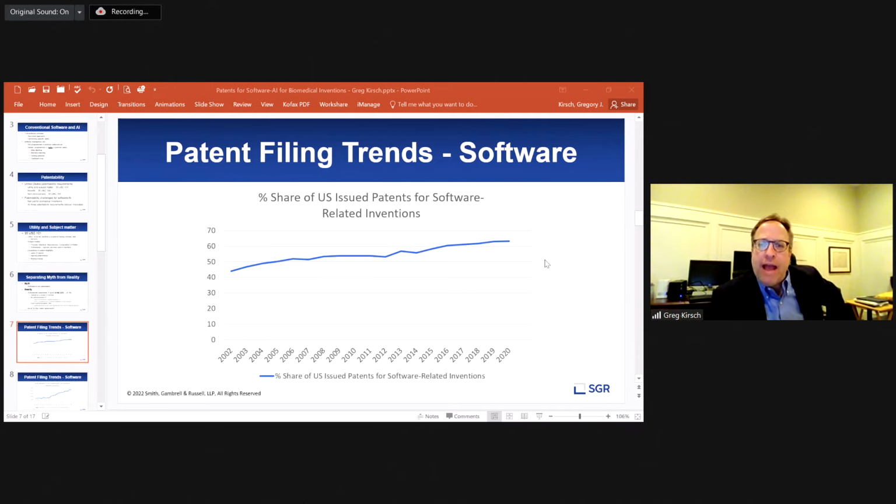So let me give you a little statistic. This is something that I looked up on the U.S. Patent Office website, and I found it very interesting. I'm going to show you two slides here. The first one is the percentage share of U.S. issued patents that claim software-related inventions. So the software may not be the heart of the invention overall, but the invention has some aspect to it that is software-driven, computer-driven. And this is not just for biomedical inventions. This is for all patents filed in the United States and all issued patents in particular.